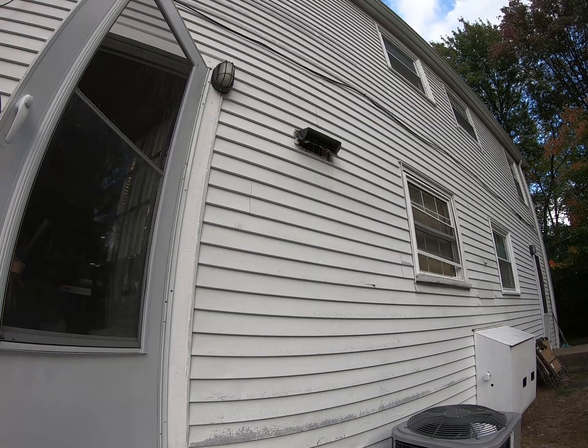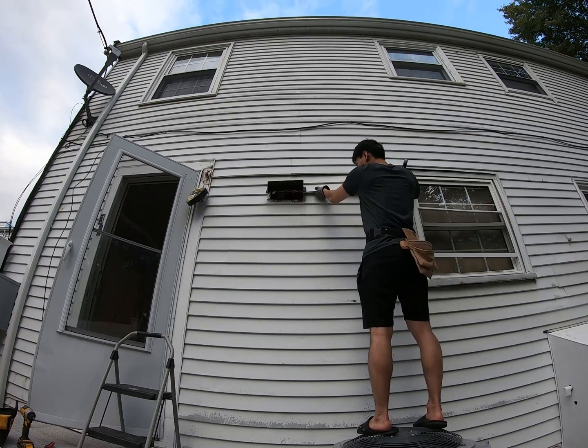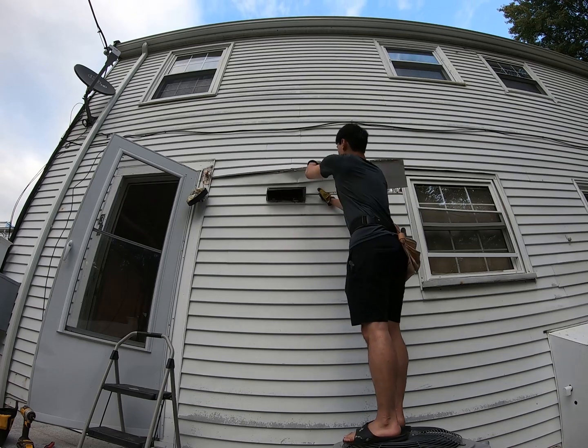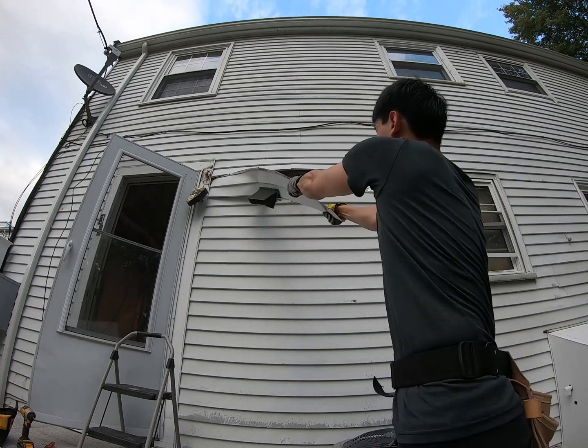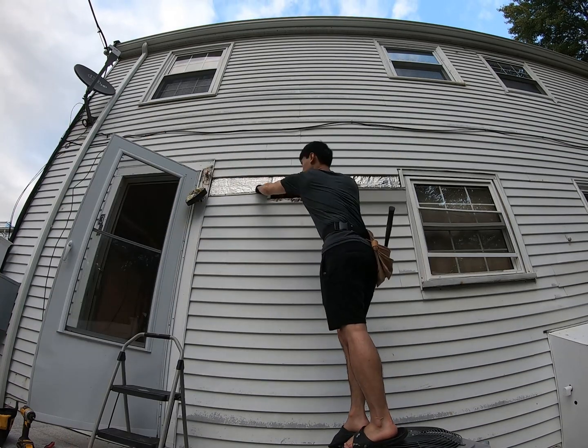Next, I'm repairing a gaping hole in the side of my house because the previous homeowner did a very bad job and drilled through load-bearing studs and created a hole just to create the vent. So now I am removing the siding along with the vent and then putting in new siding.